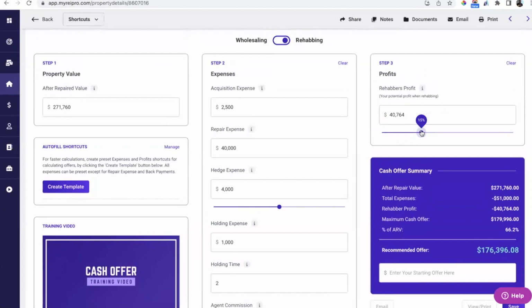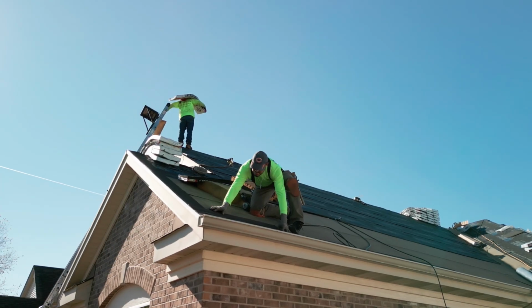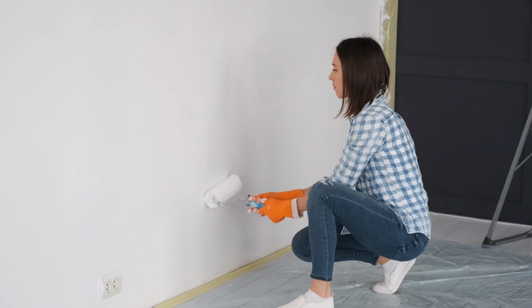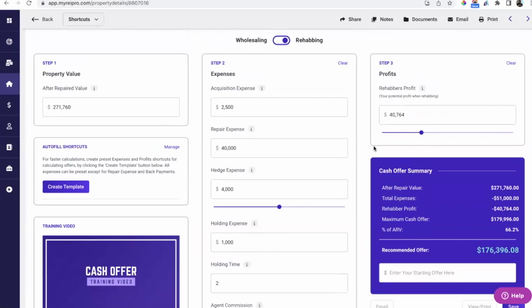Now, you can adjust that as needed. You have to figure out as the investor, man, if I put all this money into this property and the time, effort, and managing contractors, do all this, is it worth 40 grand to me? If it's not, you'll have to adjust that.